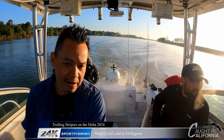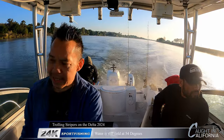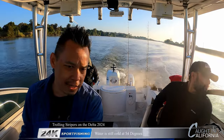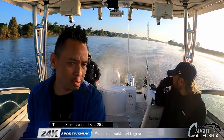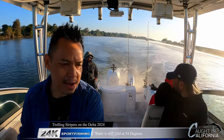We're going to find out how active they become in some of these shallower areas where the water's just a little bit warmer. So anyway, with that said, the water seems pretty clean. If we have to change the lure colors to something that'll help with the water clarity, then we'll go to something like a chartreuse. Other than that, we'll just stick to the traditional white and red. So yeah, that's the plan for the day.